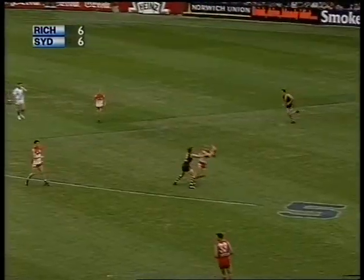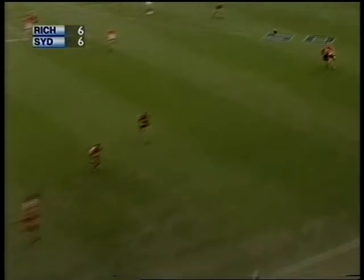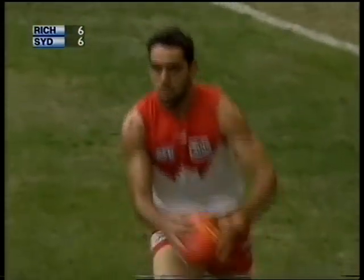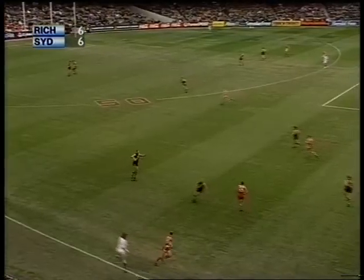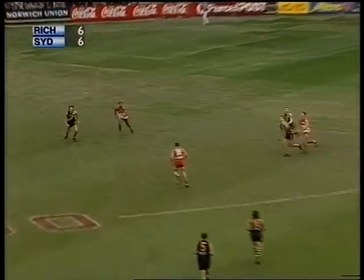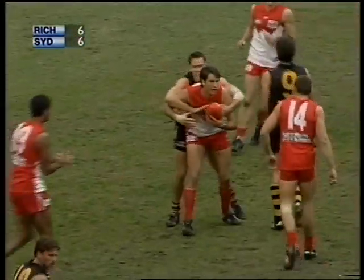Fosdyke to Maxfield. Maxfield, we remember, played his 200th game a couple of weeks ago, and he has been terrific since crossing from the Tigers to play with the Swans. And good athleticism there by Adam Goods. He's given 3 or 4 leads and finally he was rewarded. McPherson as the Swans finally move into attack. O'Loughlin is lurking. Gaspar over the top, pushing down.